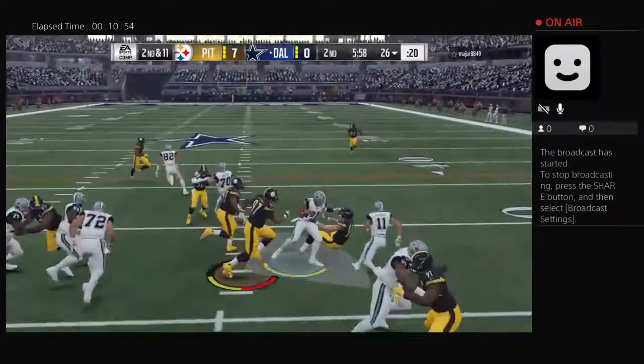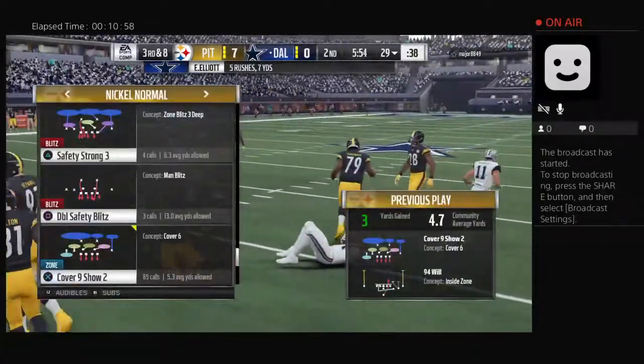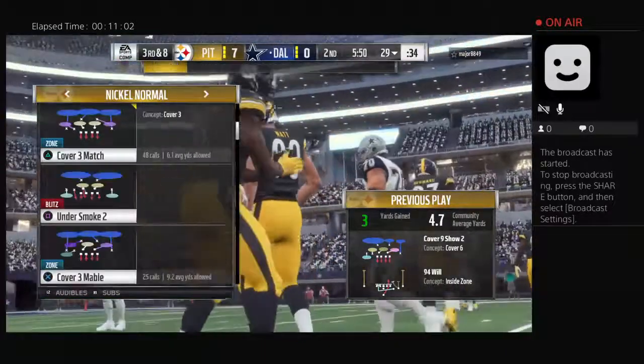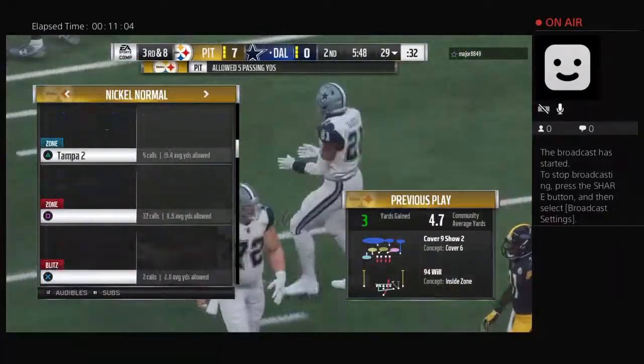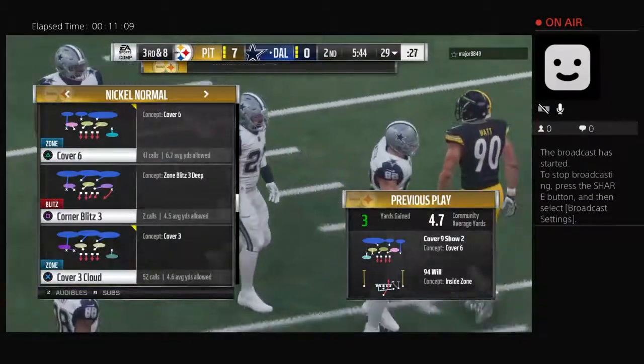They go to Elliott again. He takes this for 3 to the 29. Well, he hasn't made much of an impact in the running game thus far, and after that last run, not much is going to change in that area. He hasn't been able to get anything going, and really the offensive line is not helping him much.